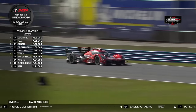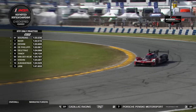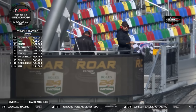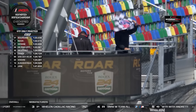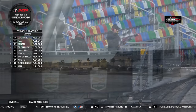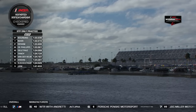Down to the last moments. Checkered flag is out. Hello to Mustang GT3 fan in Canada. So Bourdais then, quickest in that session. If he can repeat that, that would be a new qualifying lap record, 133.2.